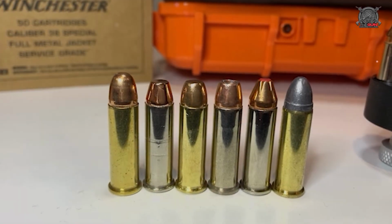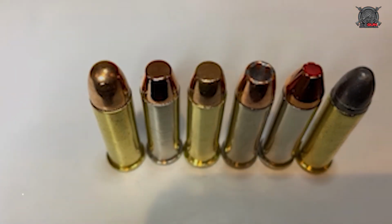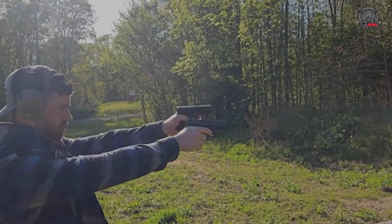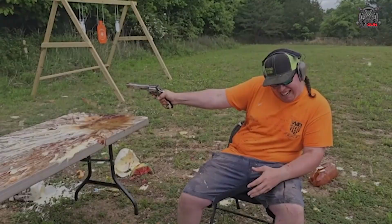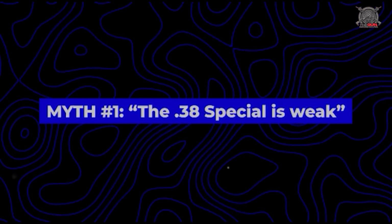Here's where the cover-up begins. Somewhere along the way, the gun community decided that bigger numbers always mean better performance. More velocity, more energy, more everything. And the .38 Special became the victim of a numbers game that completely missed the point. Myth number 1. The .38 Special is weak.